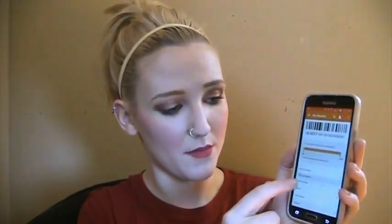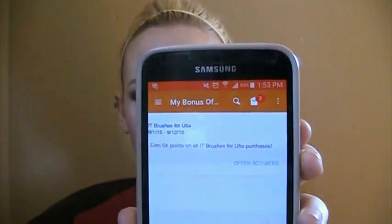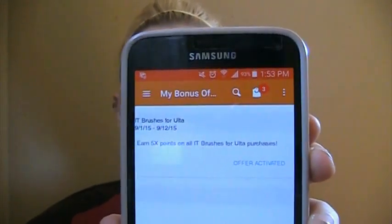It just gives you a lot of member info, but there is a little spot down here at the bottom that says My Bonus Offers. You just hit that, and I have the IT Brushes one activated. You can see it says Offer Activated there in the corner. If you don't have it activated, it'll just be a little button that says Activate. So you just hit that, and it'll take like 5 minutes, and then you can check out in store or online, and the points should go through. If they don't, just email customer service, or I think they are correctable in store. I have never had to do that, but I believe it can be done. I could be wrong on that though, so don't quote me for sure on that one.